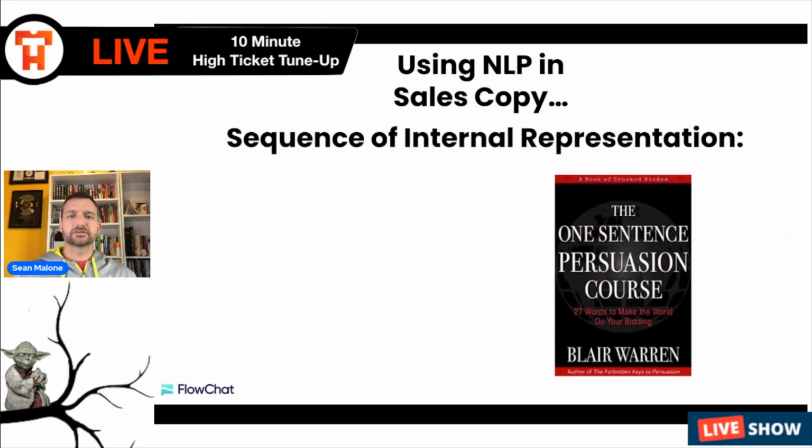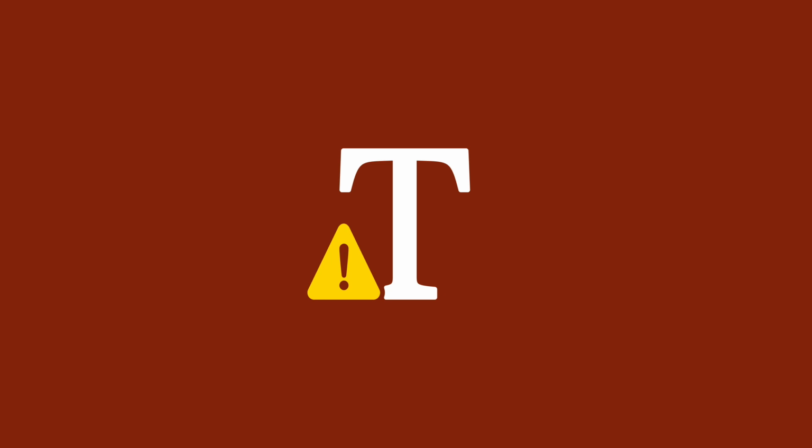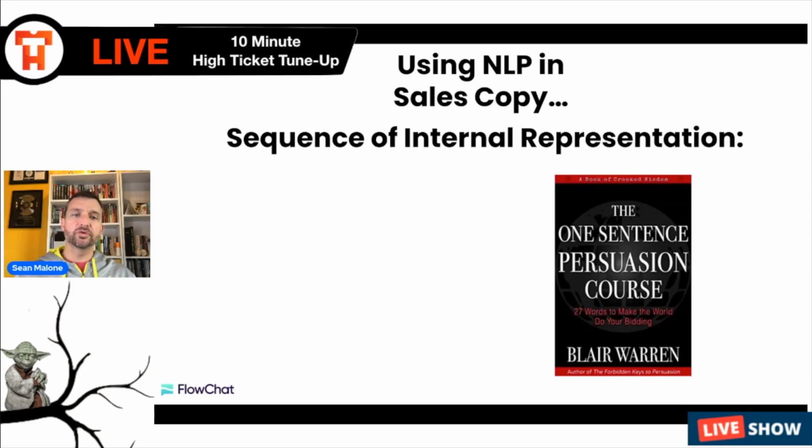So the sequence of internal representations, there's lots of filters I use. One of them is the 1-sentence persuasion course written by Blair Warren. If you haven't gotten that book, go grab it now. And I'm going to go through the 27-word sentence that he created on how to persuade anyone. Now, as you're writing things, think about this. We're talking about the sequence of internal representation.